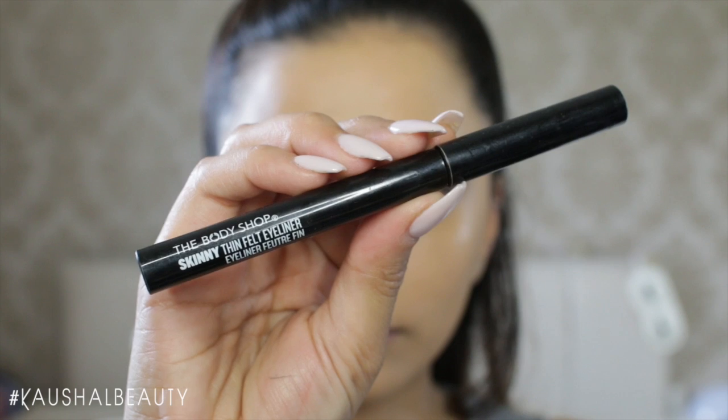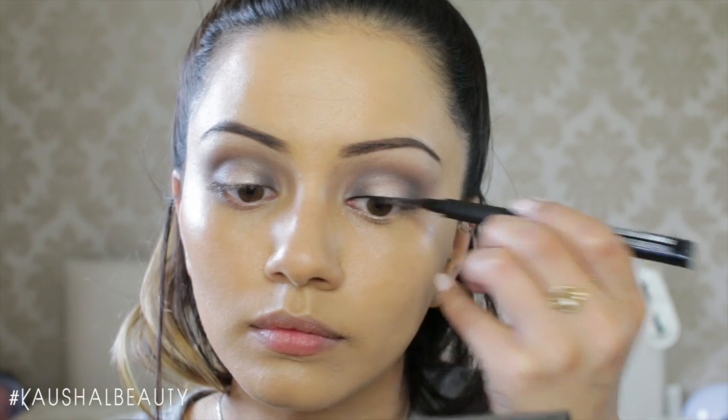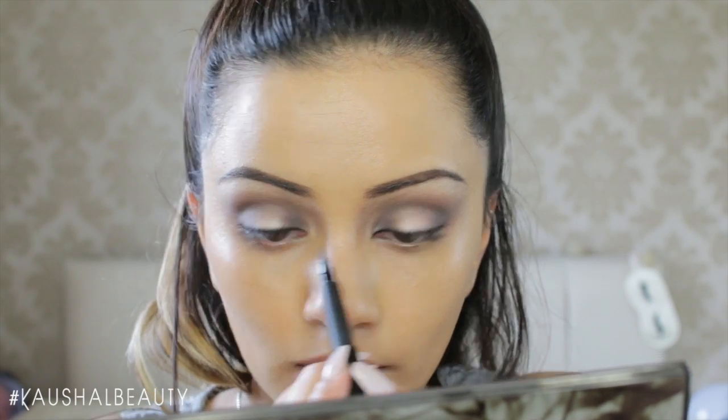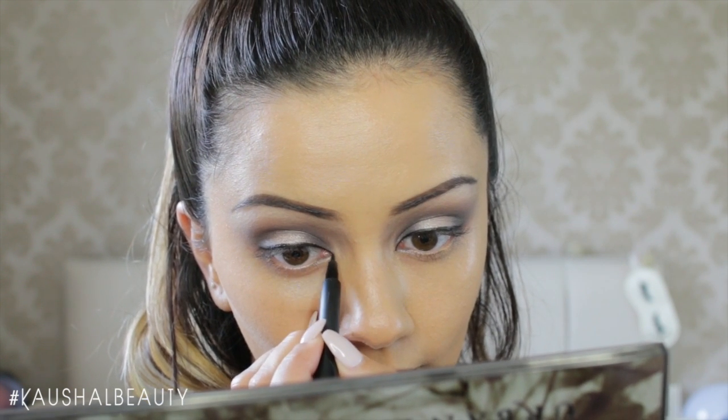Then taking this skinny thin felt eyeliner, I just applied a bit of a medium to thin eyeliner to my eyes, and I didn't do a wing or anything like that, but I did slightly elongate the inner corners of my eyes just because I felt like going for a bit of a different look.